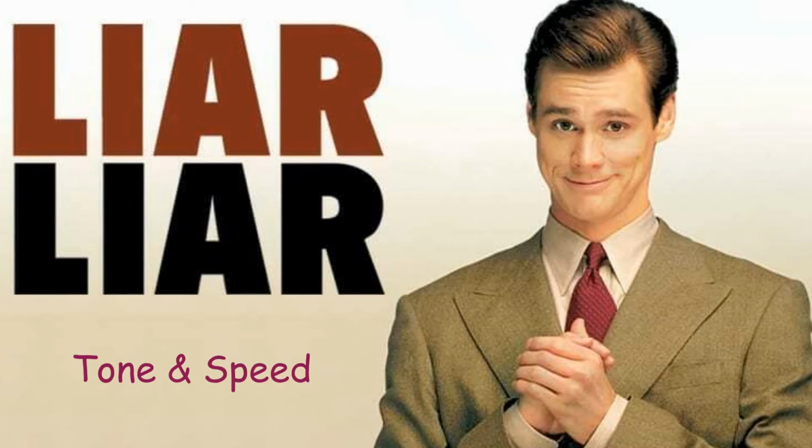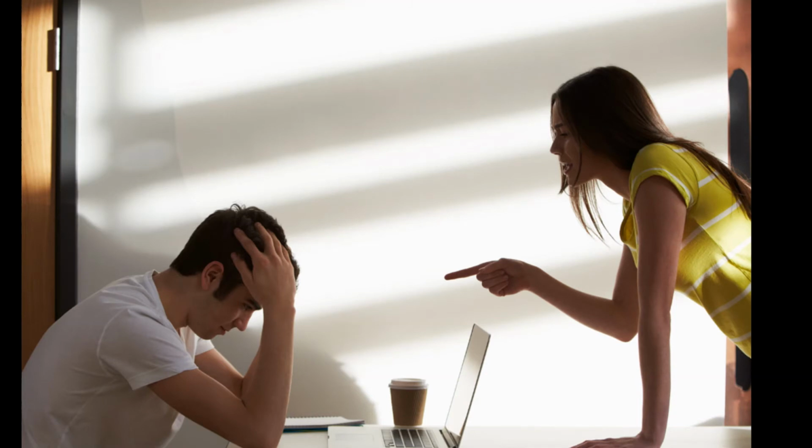Number 9. Tone and speed. When a person tells a lie, his voice may become higher in pitch. As vocal cords tighten, a liar may start speaking faster than usual, or in a monotonous tone. He may stutter or stammer, and make speech errors.